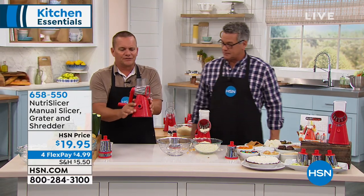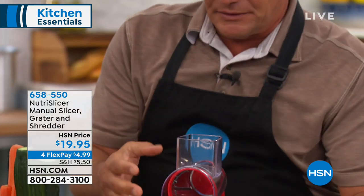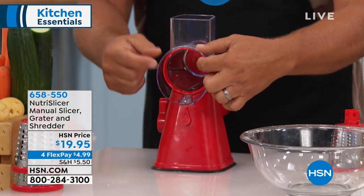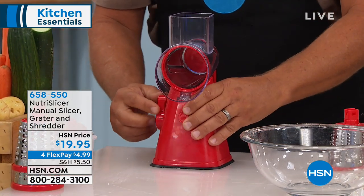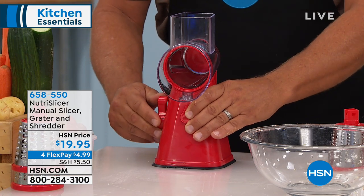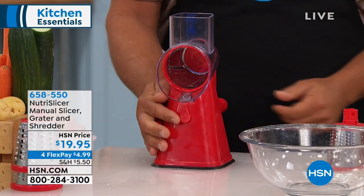That's right. Now, here's how it's going to work. When you get it home, it comes all together like this. You pick the drum that you like. I put the slicing drum in this one. Right here on the side, you'll see there's a little lever. You place it down on any smooth countertop or tabletop, push that lever forward, and look, it locks down solid.